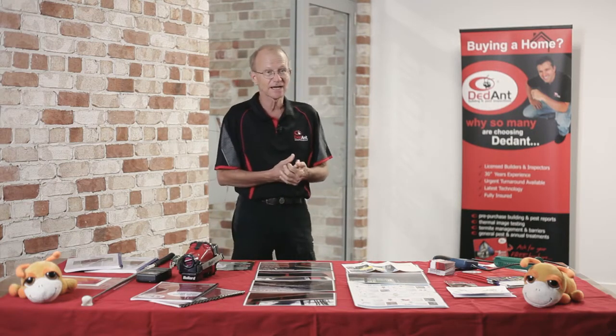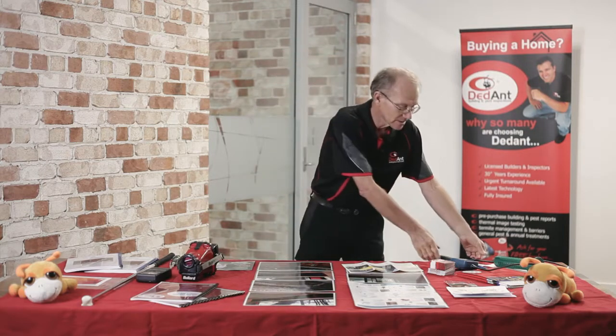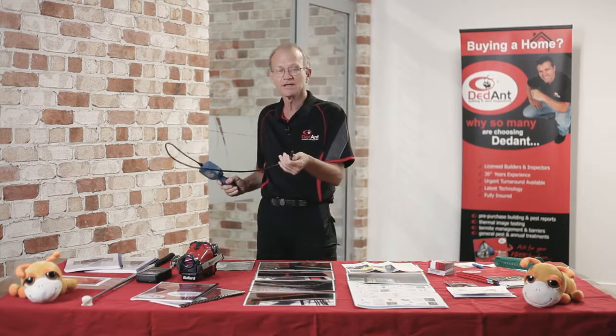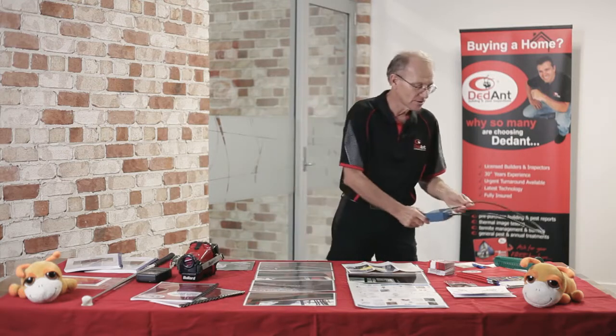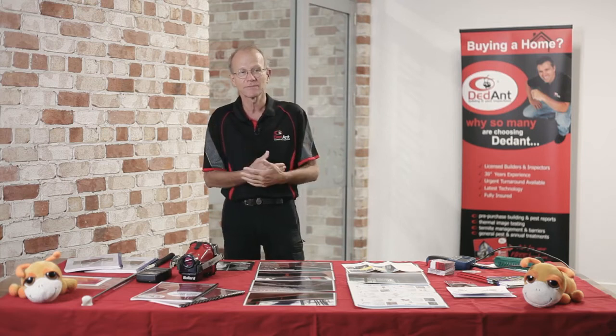Now further investigation can be called an invasive inspection. So we're using a little tool like this. You just put a little hole in the wall the size of your pinky, put the camera in, and we have a look around. Now the reason why your thermal camera may not pick up termites is because when they're foraging around that moisture, it's keeping them cold.